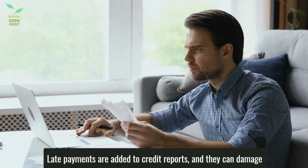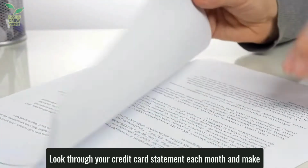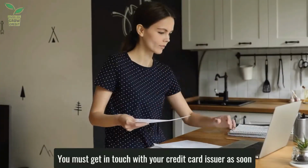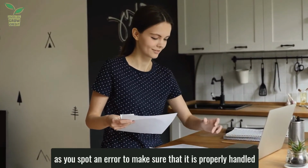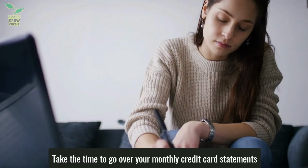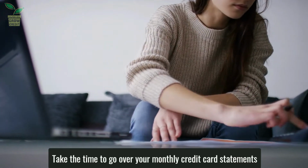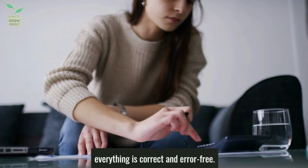Late payments are added to credit reports, and they can damage your chances of being eligible for a loan. Look through your credit card statement each month and make sure that it is correct. You must get in touch with your credit card issuer as soon as you spot an error to make sure that it is properly handled and does not result in any negative reporting. Take the time to go over your monthly credit card statements carefully. It is your responsibility to be sure that everything is correct and error-free.